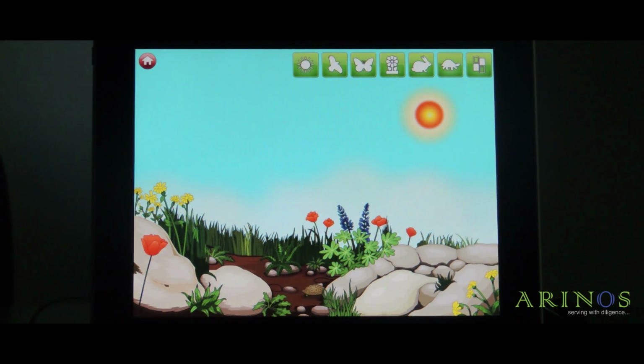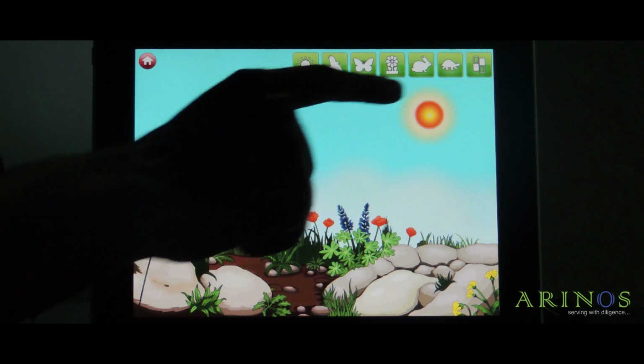By clicking on the window icon, you will observe all the animation features in the app with the background music.